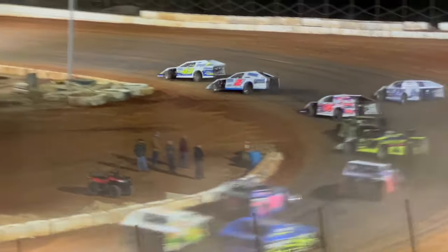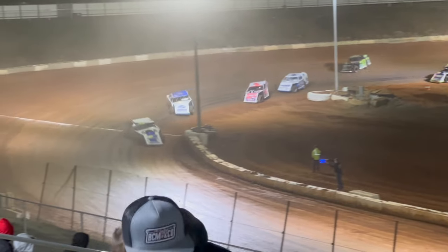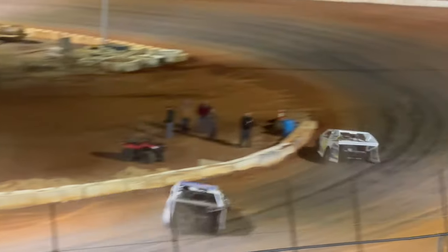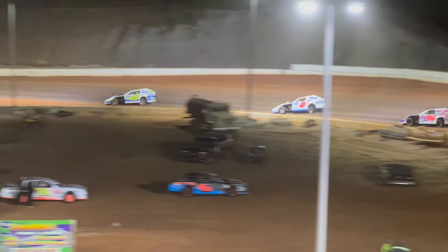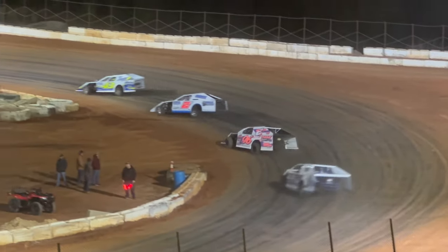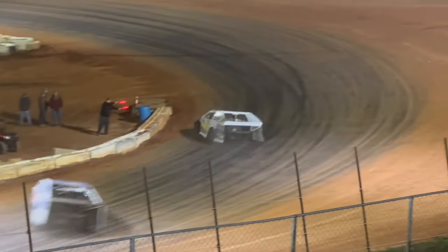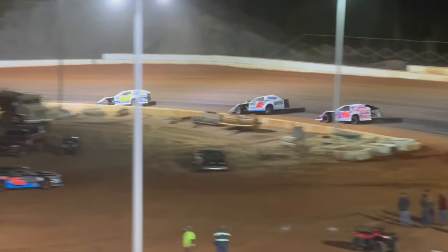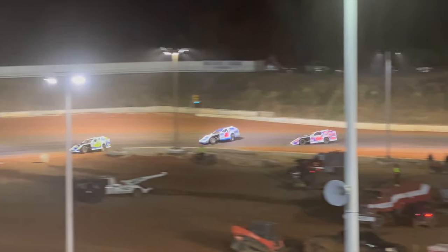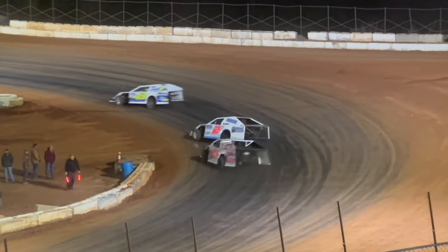And open wheel modifieds. Dan Petrie and Josh Hampton running 1 and 2. Josh Thomas, Ace Claiborne behind them. Petrie got a good lead for now. Starting to pull away a little bit. And Josh Thomas trying to make a move underneath Hampton for second. And Petrie comfortably out front.